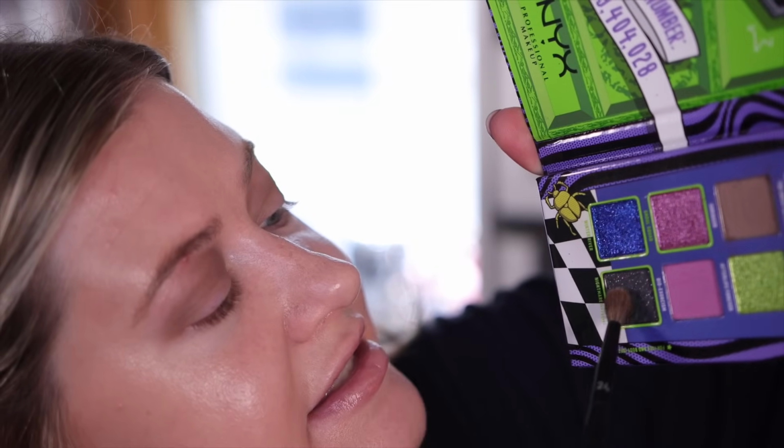All right, we're going to take a little bit of this matte sparkly black called Nightmare Material. So far that brown actually looks really good on the lid.